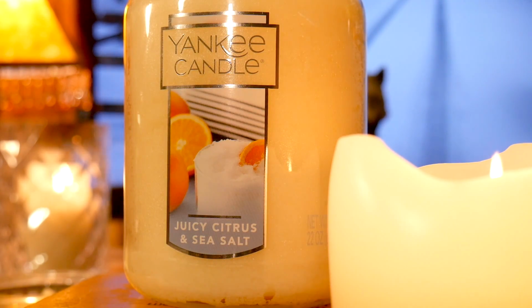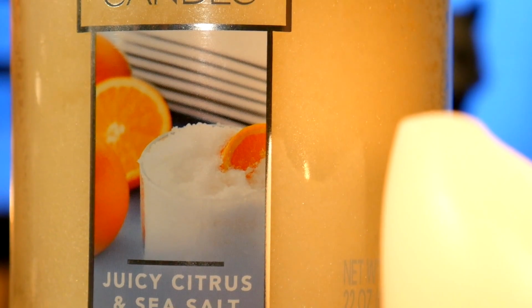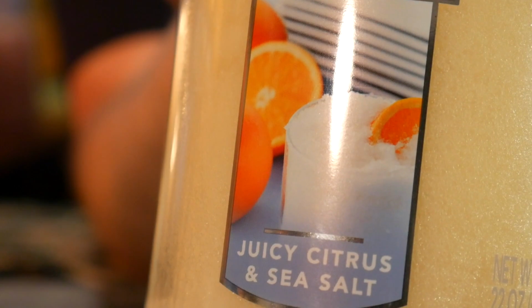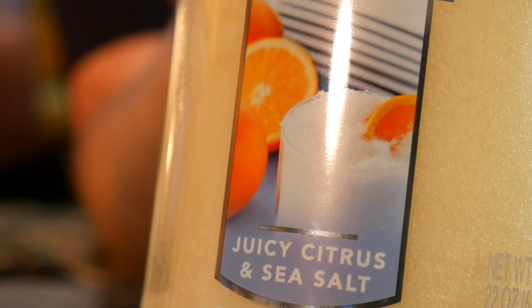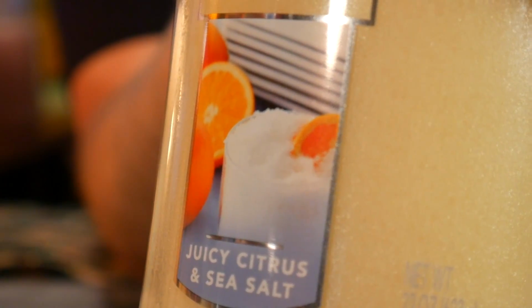Candle number 5. This one also looking very delicious and refreshing. Juicy citrus and sea salt. And on the label we have a glass filled with what looks like ice shavings and a wedge of orange. And in the background there we have what looks like to be navel orange, but could be many different varieties. And are those shades in the background there? I can't really tell. Let's see what this one has in store.